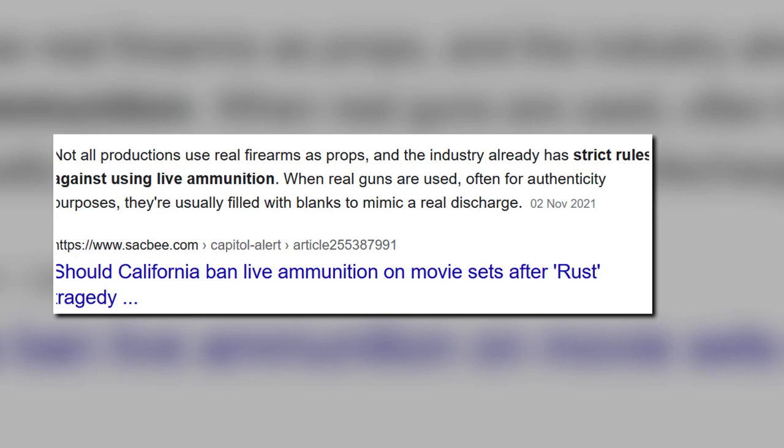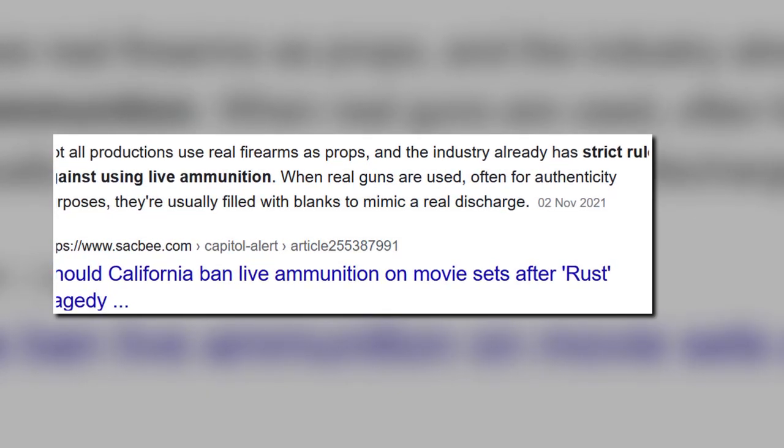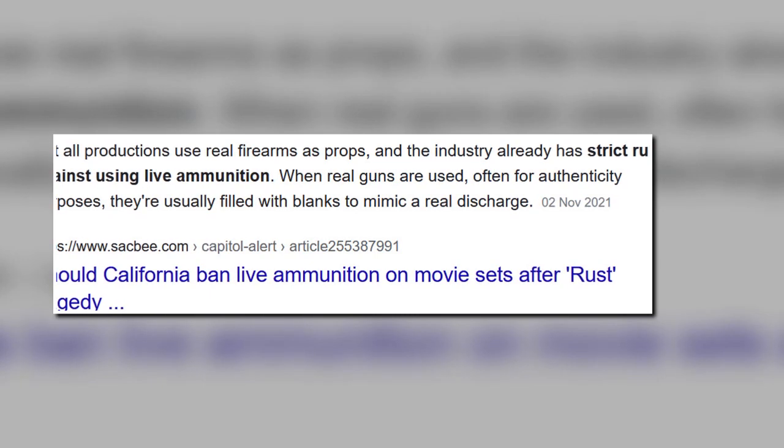Can any one or a handful of producers and or crew be held responsible legally for the stress that fatally undermined the film set?